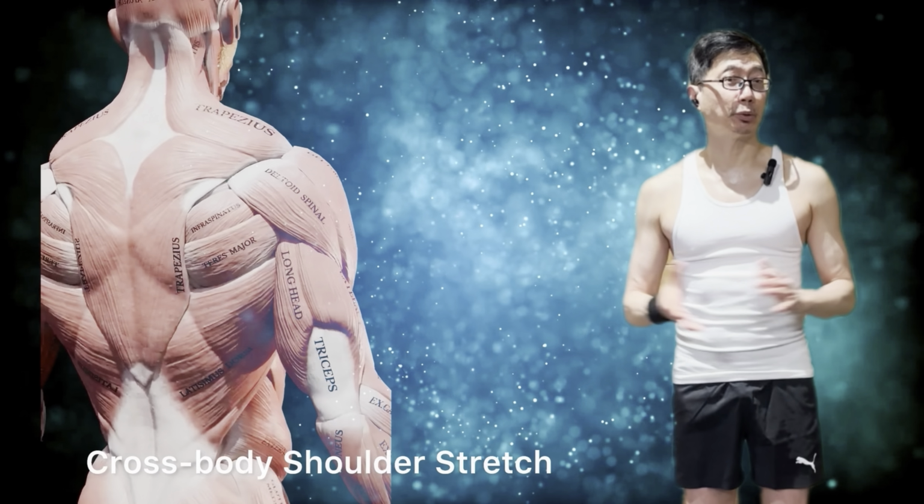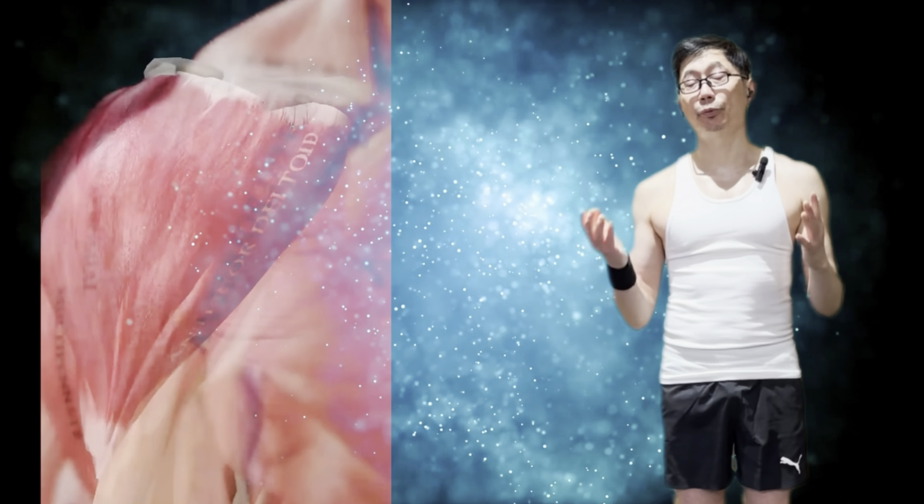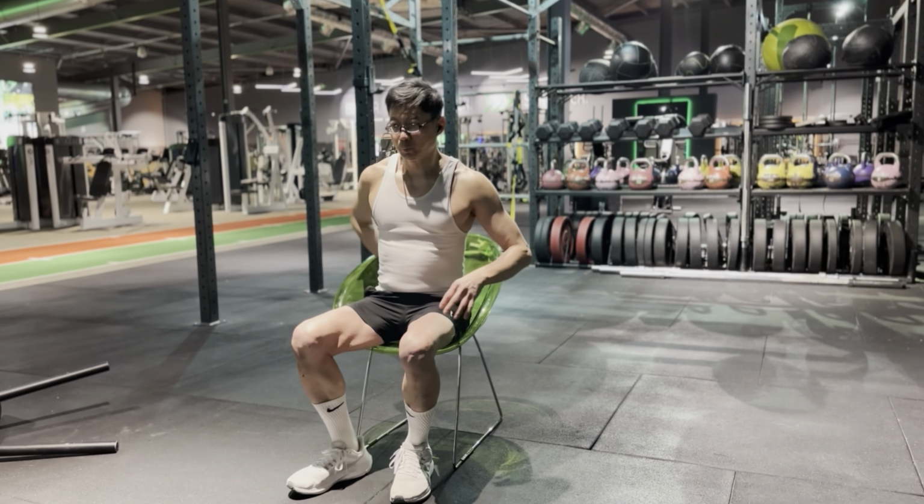The next stretch is called the crossbody shoulder stretch. You can do this standing or seated, but for the purpose of blood pressure reduction and relaxation, seated is preferred. And all you need for this is a chair. You're going to sit up nice and tall.